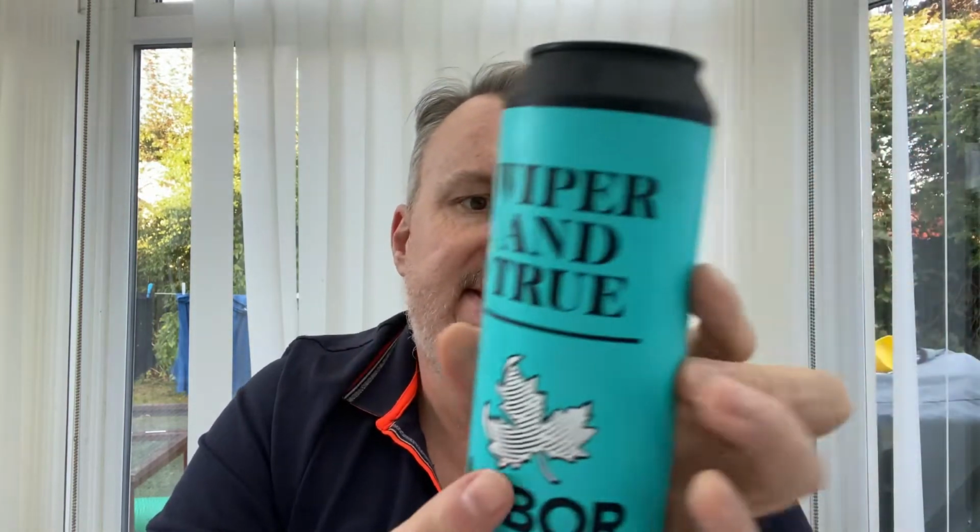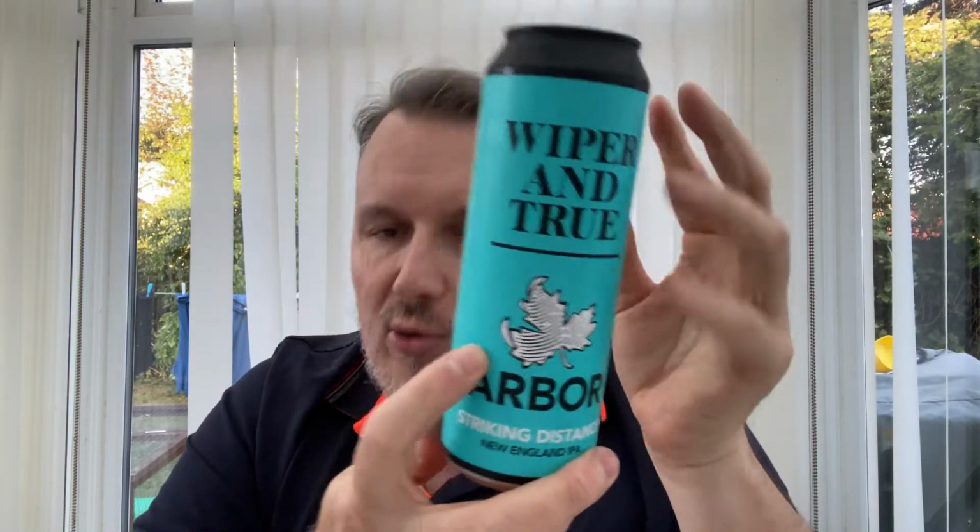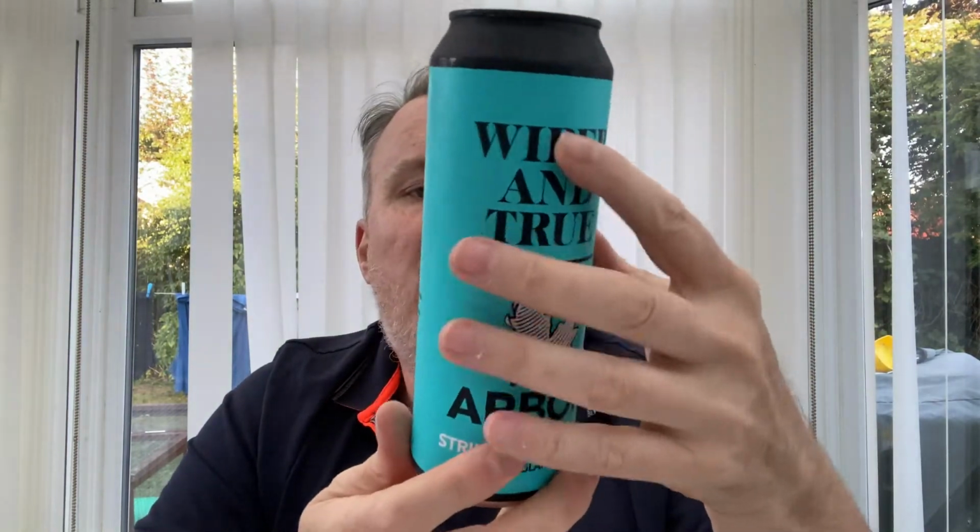Today we're reviewing this Wiper and True and Arbor New England IPA called Striking Distance. It's in a 568ml, or old money 1 pint, can. 6% alcohol, 3.4 units. That shows, when you have these pint cans and you think of the alcohol, 3.4 units in that. There's a lot of beer in this can.